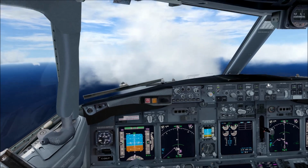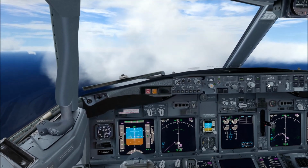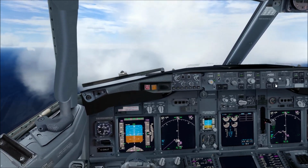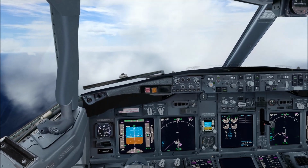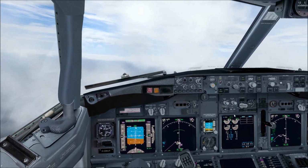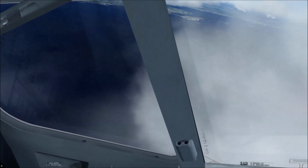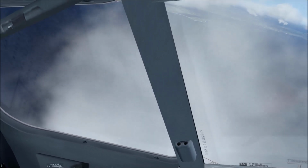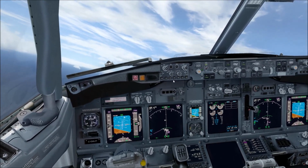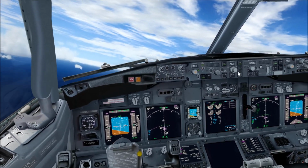14,000, WestJet 11. What is this turbulence? This is the most insane thing I've seen. No, can we go back to VNAV? I can't even click on the aircraft because it's so bumpy. Holy smokes. Is this like a cruel joke? I hope this smooths out soon. This is wild.